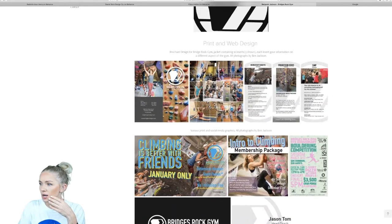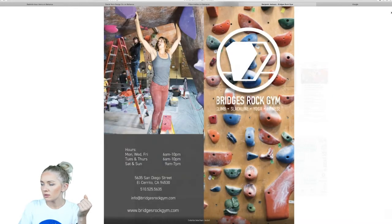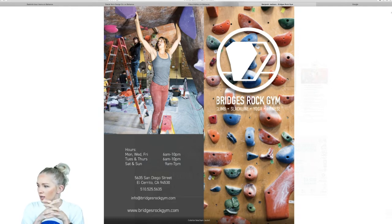Okay, let's take a look here. Print and web design. Okay, so you did some print and web design. I'm wondering what size this brochure is. I'm thinking it's probably a trifold or double fold brochure. And I'm seeing that there are some parts missing actually. The climb and fitness are cut off, and here the circle as well. I'm wondering what happened there.